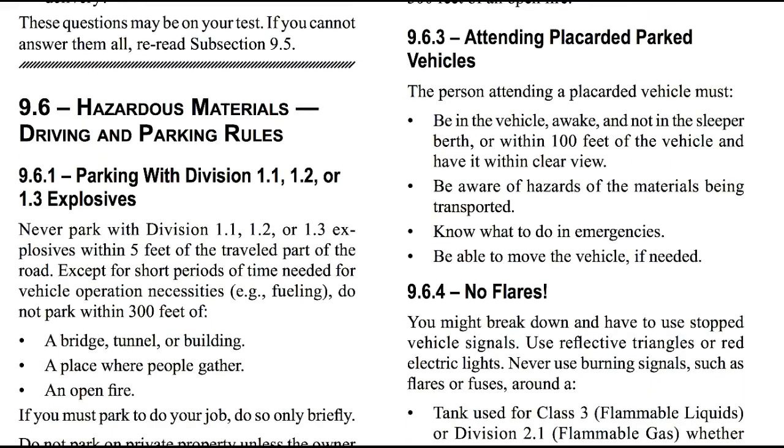Attending placarded parked vehicles. The person attending a placarded vehicle must be in the vehicle, awake, and not in the sleeper berth, or within 100 feet of the vehicle and have it within clear view. The person must be aware of hazards of the material being transported. The person must know what to do in case of an emergency, and the person must be able to move the vehicle if necessary.